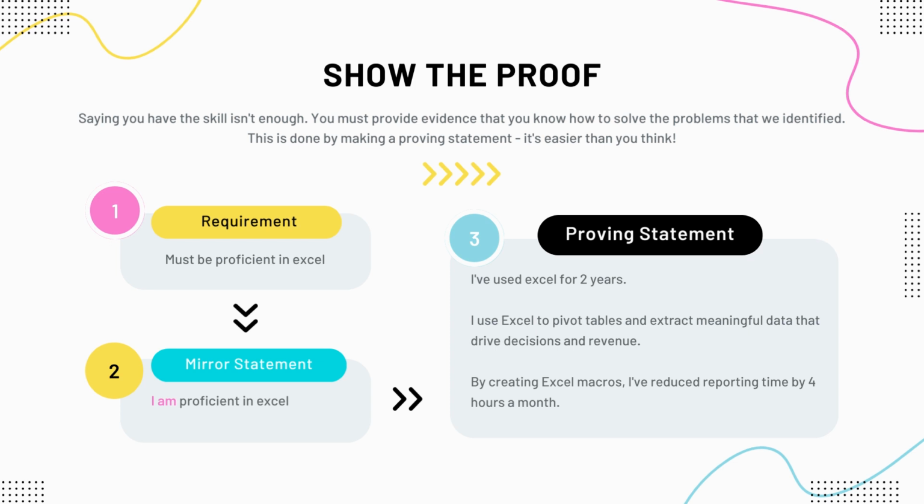Saying you have skills isn't enough. You must provide evidence that you know how to solve the problems that we identified. This is done by making a proving statement. It's easier than you think. Let's look at the requirement: must be proficient in Excel. Our mirror statement is I am proficient in Excel.